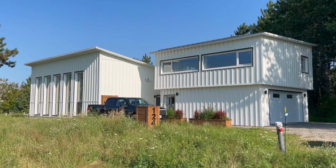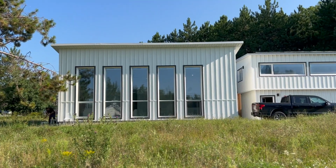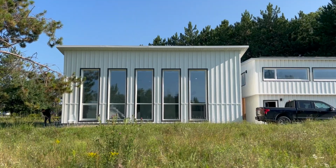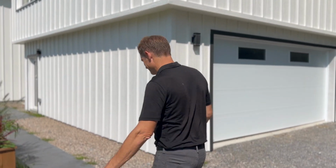Welcome everyone to our most recent certified passive house project, our eco-built Pine Valley project, our 1,500 square foot passive house, 4-bedroom, everything facing south, obviously harnessing the free energy from the sun, making passive house most energy efficient and low energy. And come on, let's go in, check it out.